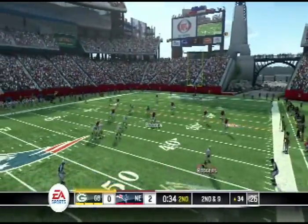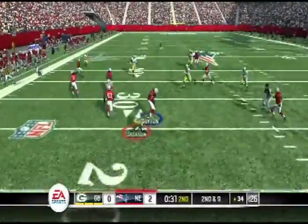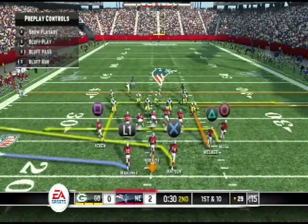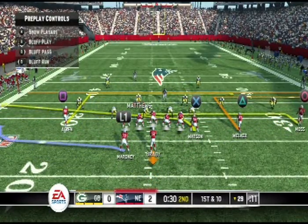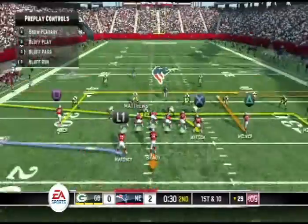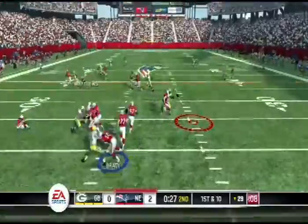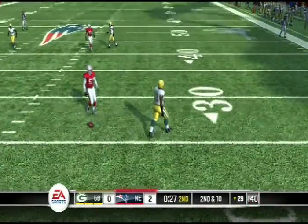Now he's scrambling. Gets the pass out. Tight coverage, and it's picked off. There you see it go. Ball on the 29-yard line. Wes Welker was his intended target. Second down.